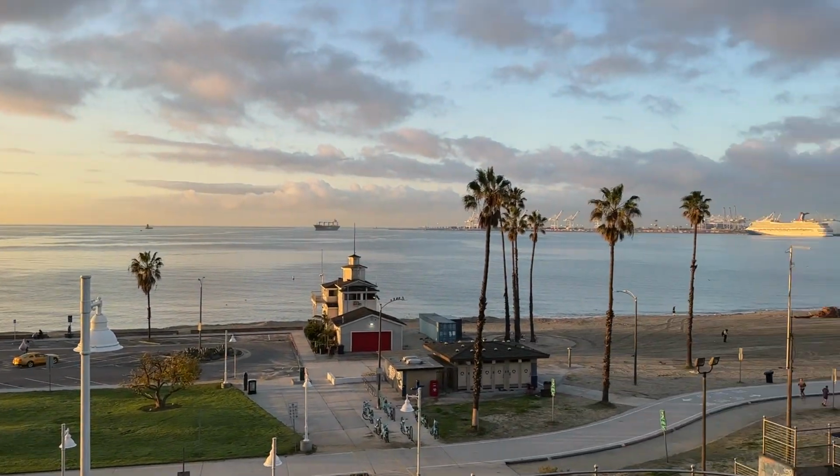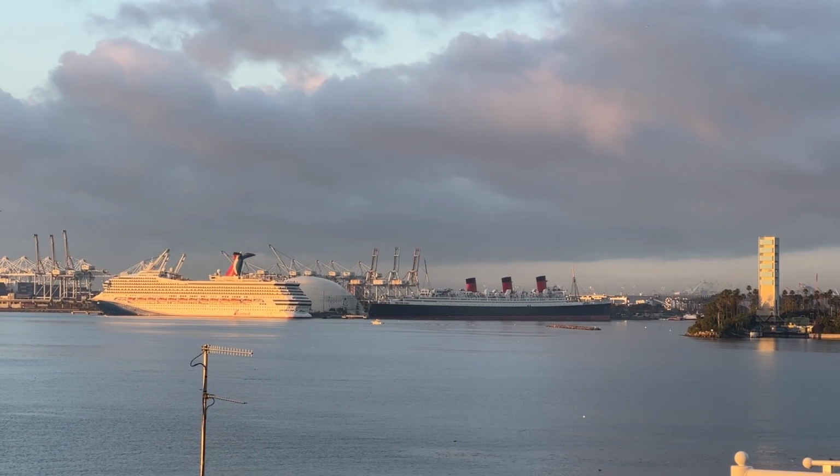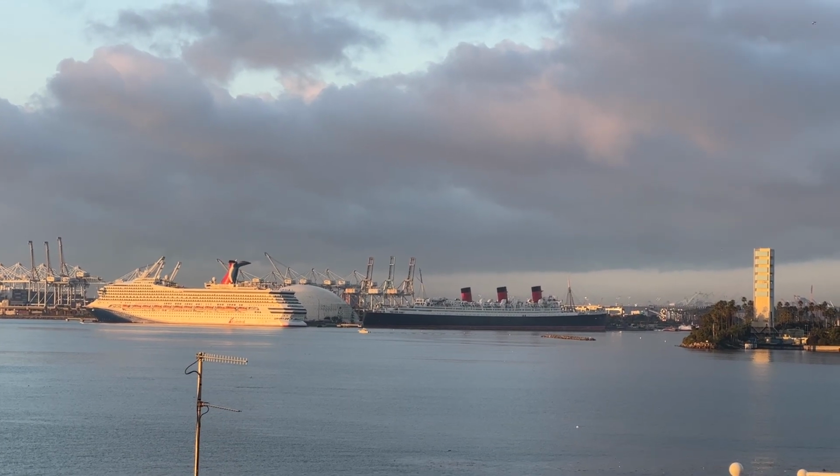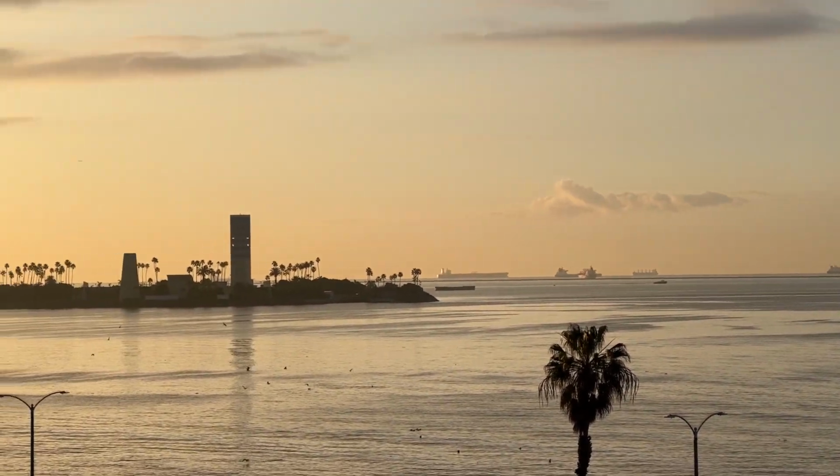It's kind of wacky and super old. But we're right next to the beach. The convention center is like a mile that way. There's the Queen Mary, which is this big old Titanic looking boat out there. And there's the ocean. Sweet.